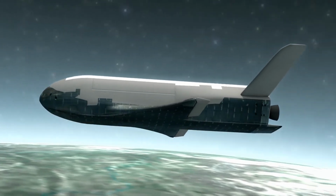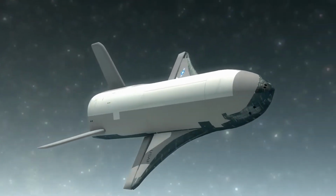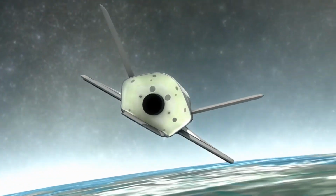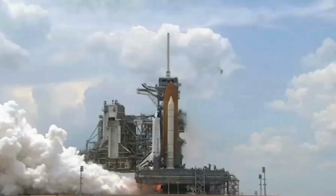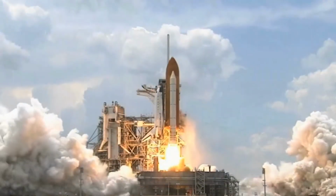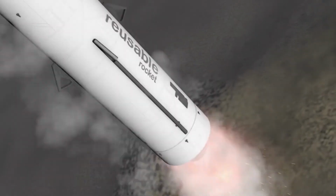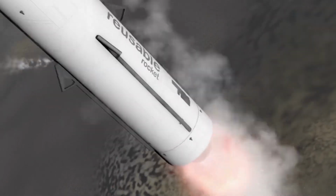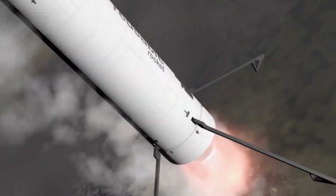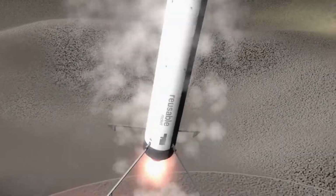Dragon is made up of a pressurized capsule that will carry pressurized cargo on this mission, and an unpressurized trunk that houses its solar panels and can be used to carry unpressurized cargo. Dragon represents the best of cutting-edge technology. SpaceX developed Dragon from a blank sheet to its first mission in just over 4 years. In December 2010, Dragon became the first privately developed spacecraft to return safely from orbit, a feat previously achieved by just 3 nations: the United States, Russia, and China.